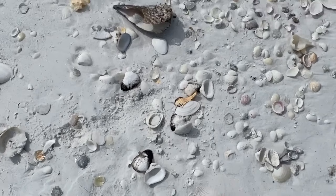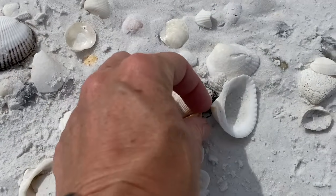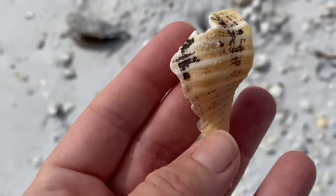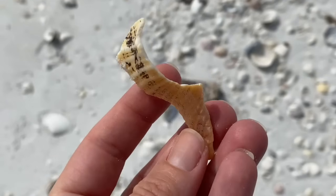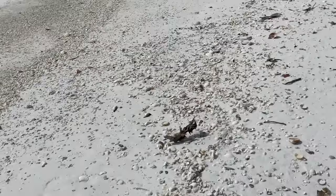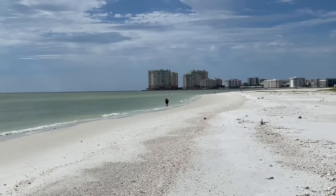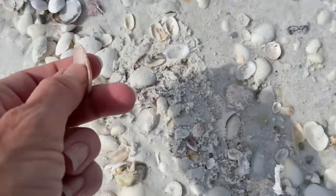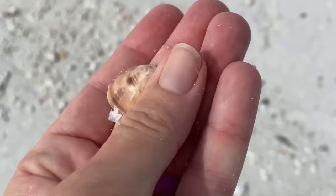Awesome. Oh, a tail of a, yeah. So that's all it was, literally just the tail of a horse conch. That would have been a sweet little find if the entire shell was connected to that tail. That is okay. Oh, I like shells with a lot of syllables.